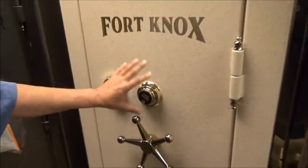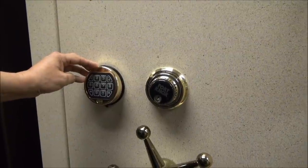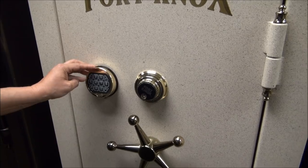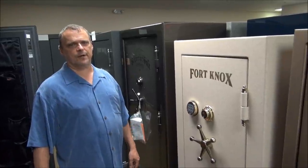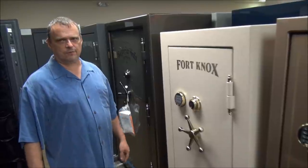Cool. The redundant lock means you can use the digital lock on the safe, and all you use the dial for is to pull the bolt up. Fort Knox lifetime warranties their digital lock. But if you ever had a problem with the digital lock, people are afraid it's always going to happen on a weekend or a holiday. I'm not going to be able to get a hold of anybody. It turns into a fiasco.